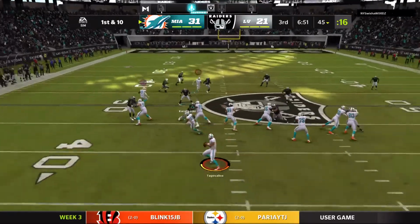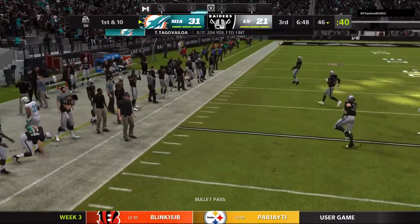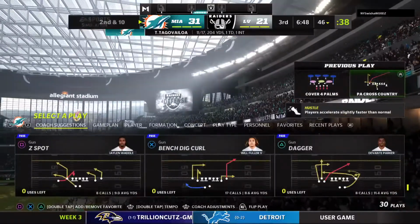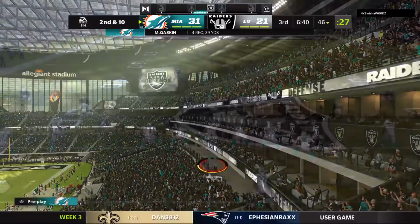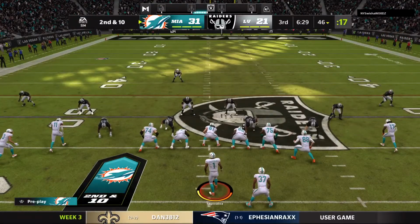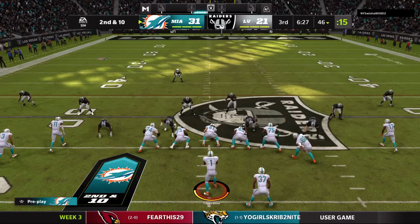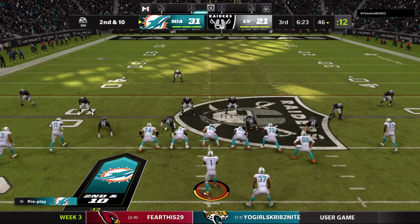A play fake for Gaskin. Now Tua. Throwing for his running back, and he's got him complete. Nothing at all on that one. It'll be 2nd down. Usually the offense has an answer to anything a defense throws at them, including a safety valve. And that's what they did on that play. They went there, but the defense still made an excellent play and held them to no gain.